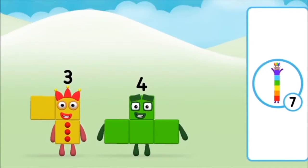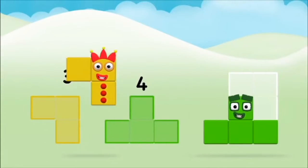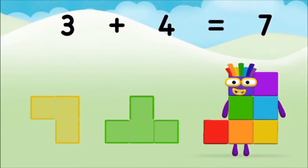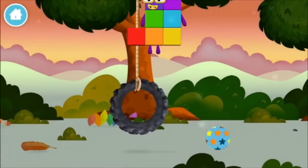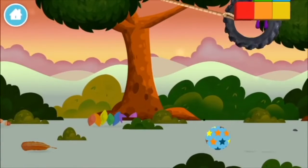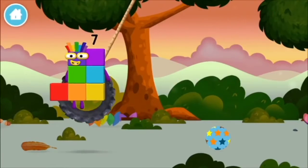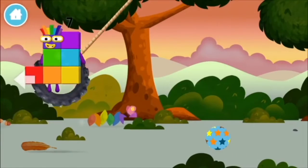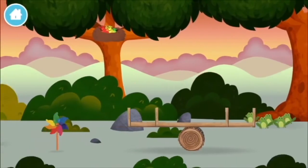You found another one! Which number block do you think adding these together will equal? Correct! You chose the right answer! Add the number blocks together! 9! 1 plus 9 equals 10! Marvellous! You made number block 10!